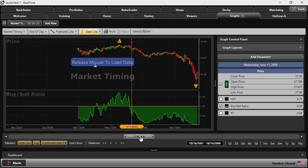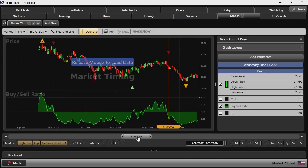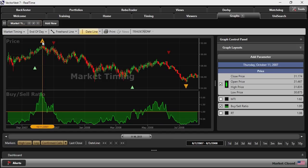Let's step back just a little bit more. All right, let's go back to 2007. Notice here, as we hit a high, all right, we hit a high on 10/11 of 2007. There was the confirmed call down. What was this? This was a rapid succession after the market had risen higher of the buy to sell ratio falling as the market went back higher again. And look at that, confirmed call happened on 11/1 of 2007. Man, that was another great call as the market started to fall.